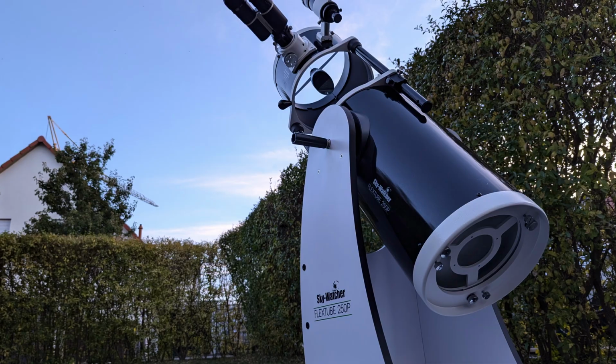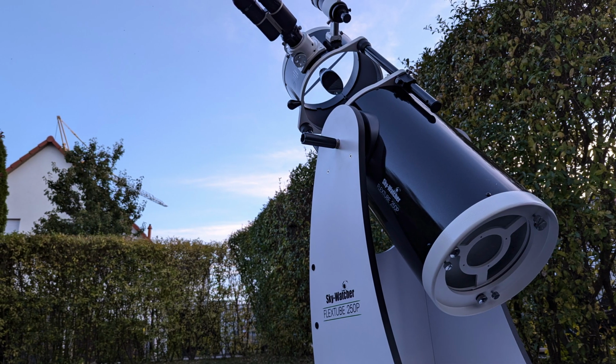So while this type of construction certainly reduces the bulk of the telescope when stored, it unfortunately doesn't save any weight. We are still talking about an over 30 kilograms heavy instrument here, which can be a challenge to move around. You also don't get a dual speed focuser or any quality eyepieces compared to a more premium Dob like the one from Apertura or Omegon. So take this into consideration as well when you're shopping for one.